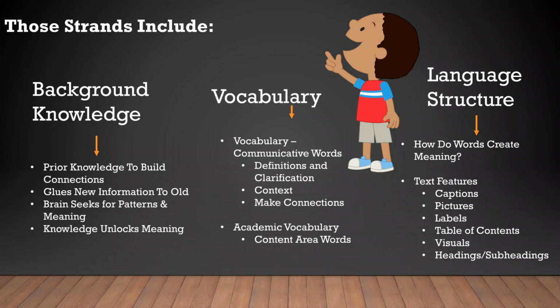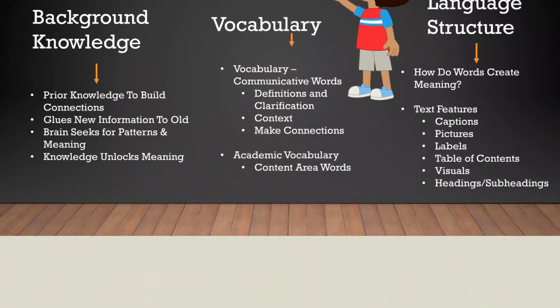These strands include background knowledge, and with that comes prior knowledge, building connection, gluing new information to old information, seeking patterns and meaning, unlocking meaning. And then there's vocabulary, the definitions and clarification and the connections that need to be made with communicative words. And then there's academic vocabulary, a strange new vocabulary that children encounter. And language structure. How do words create meaning? What are some features of text, like captions, pictures, labels, table of contents, headings, subheadings, all of those visuals that students will encounter as they learn to read.